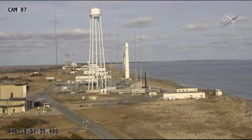Ops 1, LC, countdown 1. Step 373, you're go to enable ME1 and ME2 TVC and EHA buses. LC Ops 1 in work. LC Ops 1, TVC and EHA buses enabled. Roger. Ops 1, we'll check 373 complete.